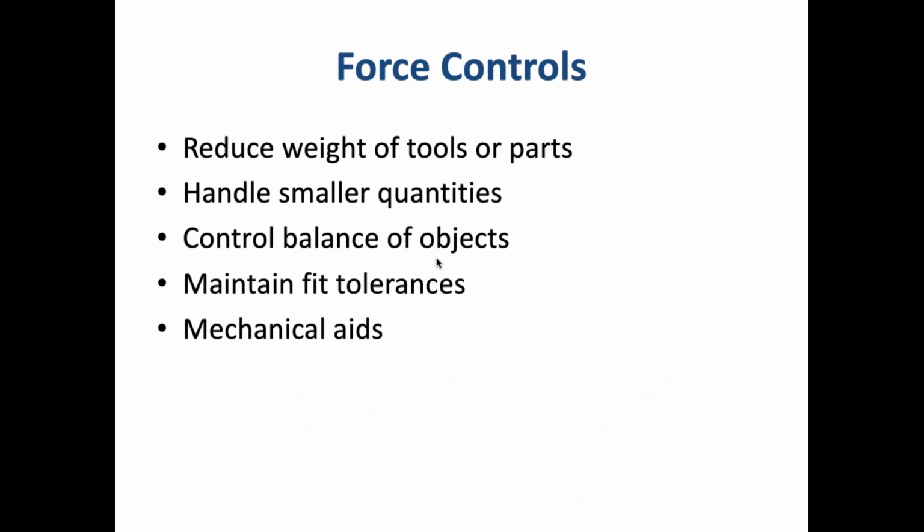So some of the things we can control: reduce the weight of the material that we're handling, handle smaller quantities, control the balance of the objects. In other words, make sure that we have good grips on them, so that we can control them better. Maintain fit tolerances. I think they mean physical fitness in that case, and mechanical aids.